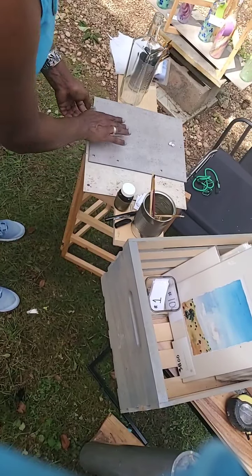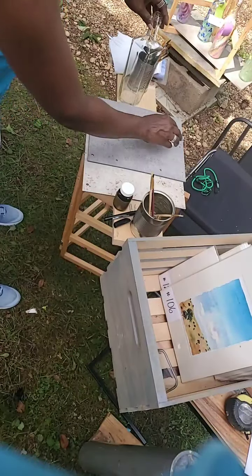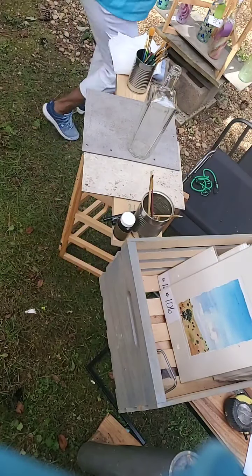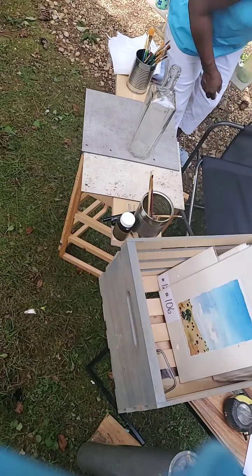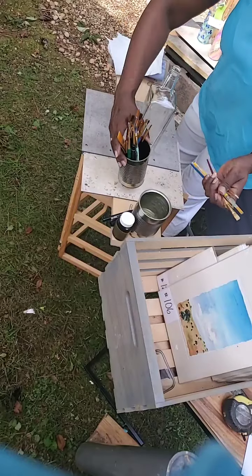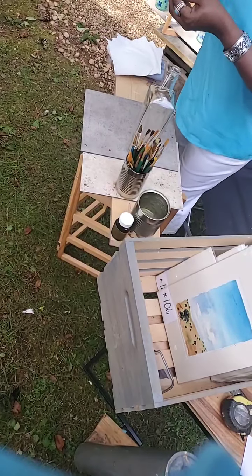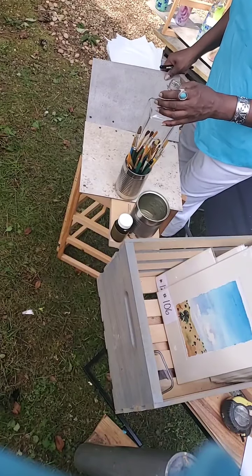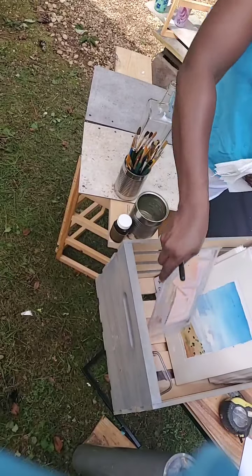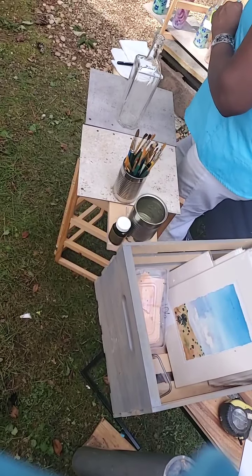Now, today's demonstration is going to be a demonstration of the bottles that I paint. And this is one. So I'm going to show you that these brushes are nice soft bristle brushes that you would need to use, or that I use. And I just have my little work surface, and sometimes I use a permanent marker to sort of mark out what the design is going to be.